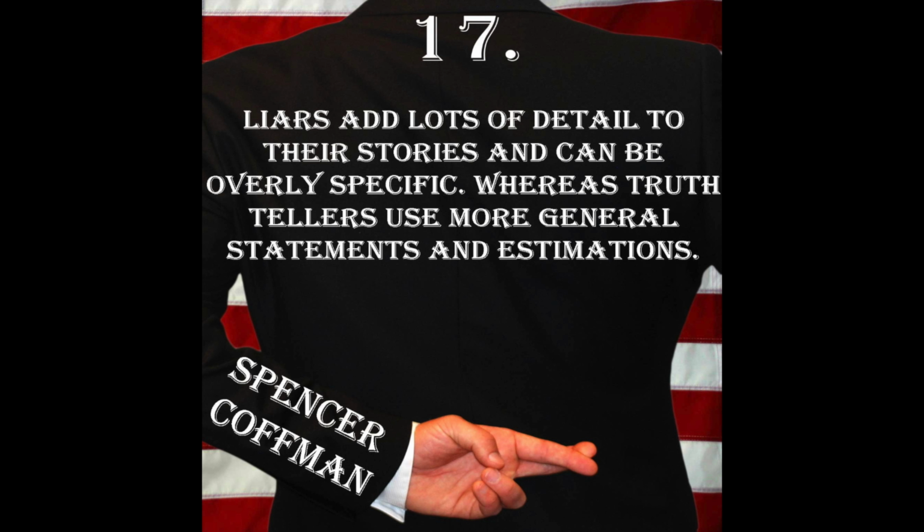Liars are trying very, very hard to convince people that their story is true. They are also trying very, very hard to convince themselves. As a result, they will use detail abundantly to try to put all that stuff together so that it sounds more believable. What they don't realize is that most people don't remember all of this detail.